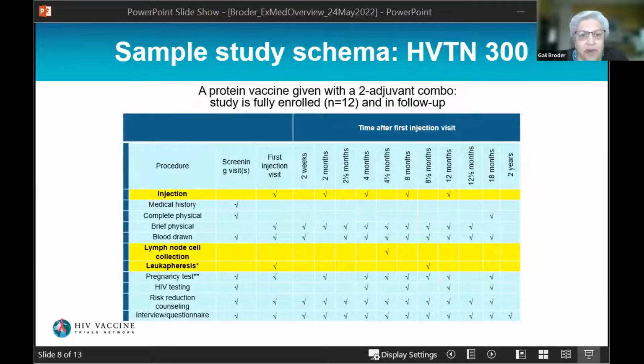And so I wanted to show you a couple of examples from some of the studies, both in the field and in development. HVTN 300 is currently fully enrolled. It only enrolled 12 participants. So there's an example for you of a smaller, more focused study. And it's currently in follow-up. Participants are getting 4 injections over the first year of the study. And then there's additional time for follow-up after that.